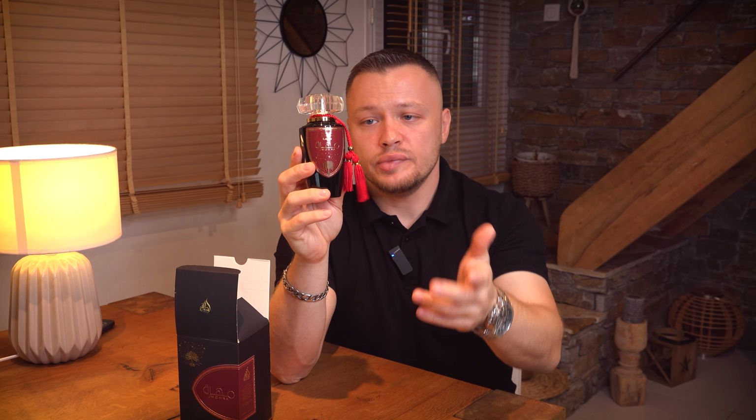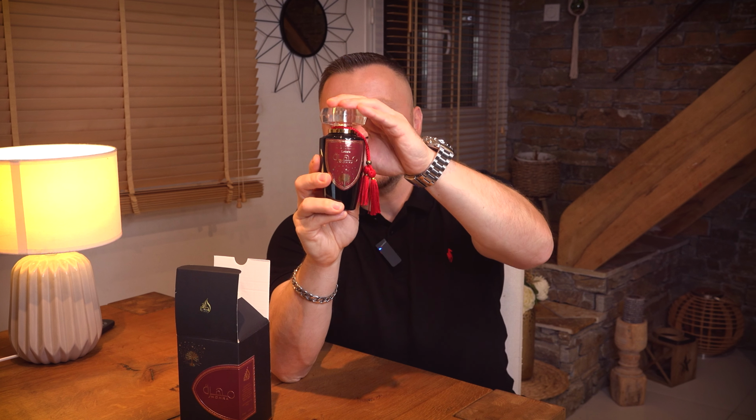A friendly advice, if you buy this fragrance, just take out the ribbon, because I don't feel like it's something which will change the overall aspect of the bottle. I think it's way more practical and beautiful without the ribbon. But anyway, this is my advice.